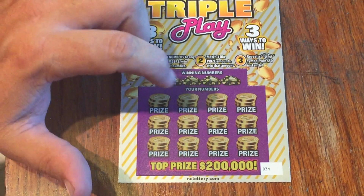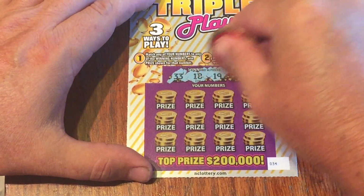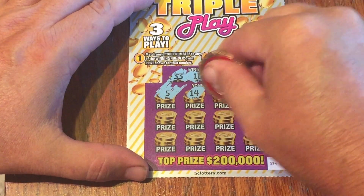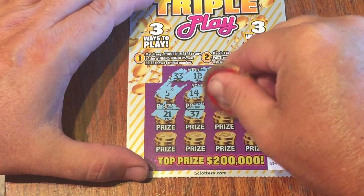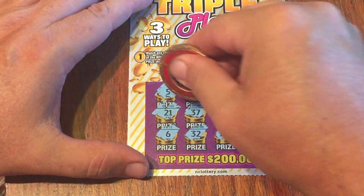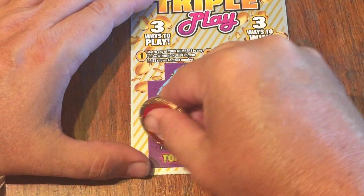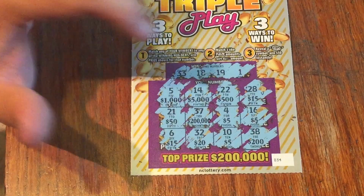We're looking for matching numbers, three like prize amounts, or that $50 stack of cash. 33, 18, 19, or a 1. No 5, no 14, no 22, no 28, no 21, no 37, no 4, no 16, no 6, no 32, no 10, and no 38. So let's check our prize amounts. Oh, we could be a $5 winner here. 1, 2, 3, 5s is a $5 winner. There we go. Starting off good.